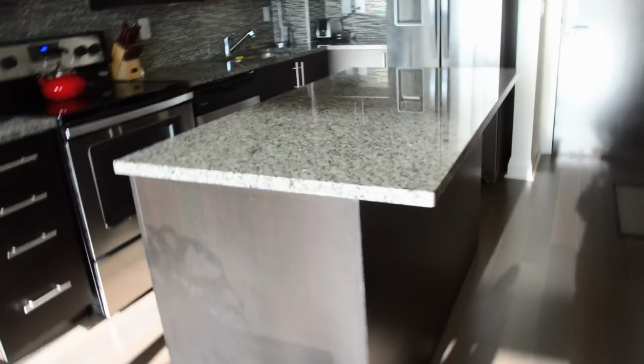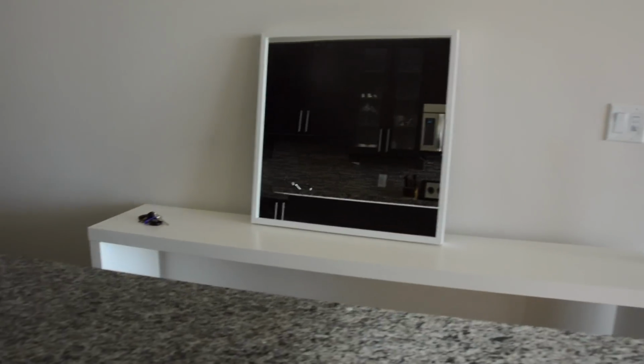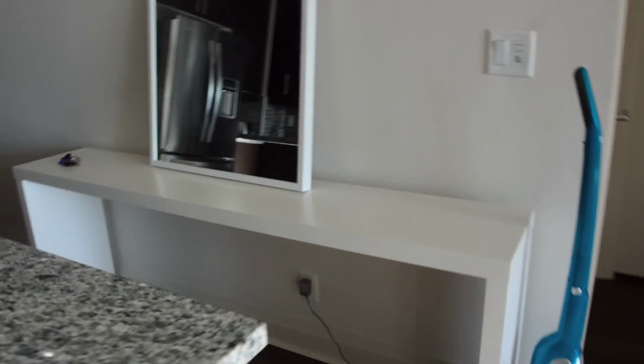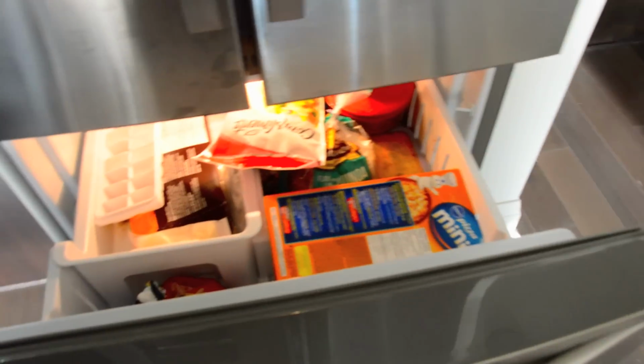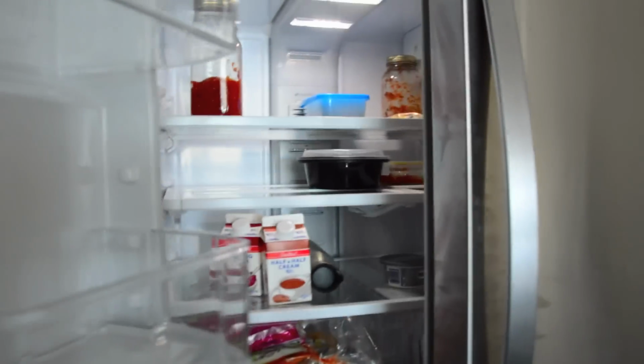I love this little island that I have because I love to cook, so it comes in handy. And then I just have that one mirror for when you walk in. And this is my sink where I've been doing dishes, obviously. And my pretty empty fridge, as you'll see right now.